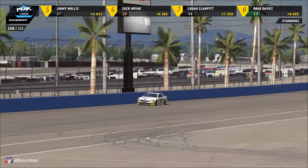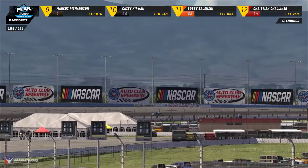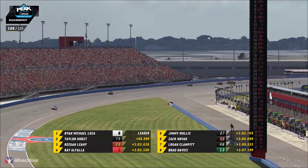No pressure from behind, no pressure in front of him as he tries to chase down Ryan Luza, about a second and three quarters ahead of him. Keegan Leahy in position number three, 2 seconds behind Taylor Hurst. Rayal Fala and Jimmy Mullis will be your top five, and all those drivers in the top five, Evan, right now, if they can cruise to the end of this race, they might finish the way they are. If they pick up a little bit of speed, they might be able to pick up a position or two, but looks like right now they're pretty content to ride.